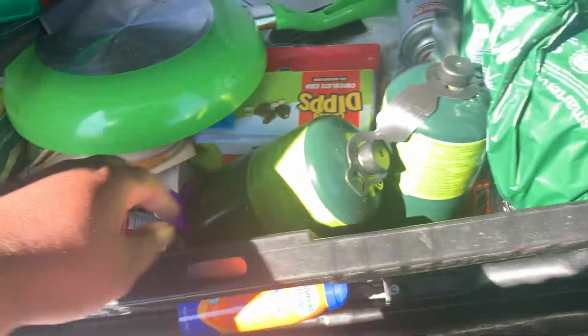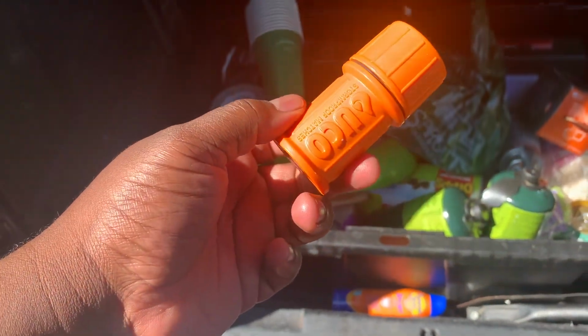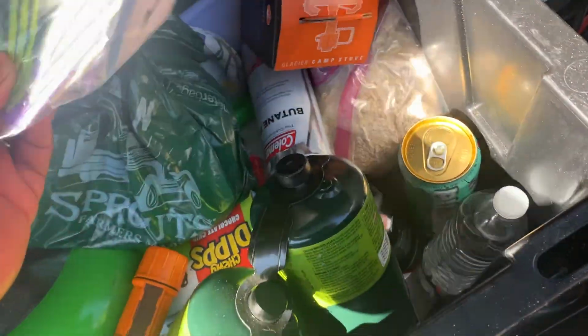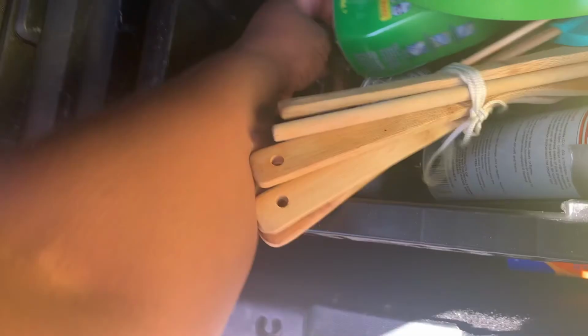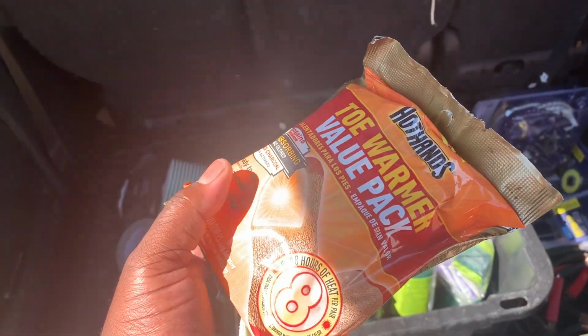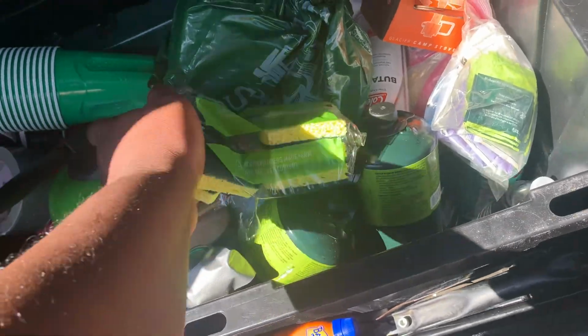So yeah, I could go through this for days. And there's stuff in here. These are waterproof matches, water and weatherproof matches for starting fires. Tea. What else we got? Down here I have things like, my wife is always cold. Toe warmers, hand warmers I have in here. I have little fire starter logs in here, things like that.